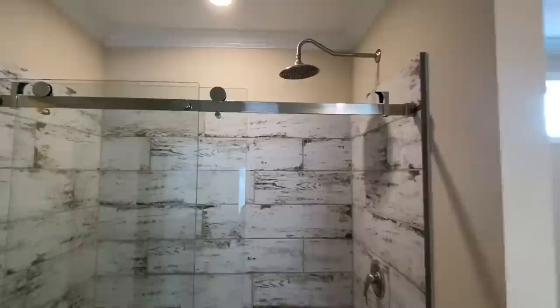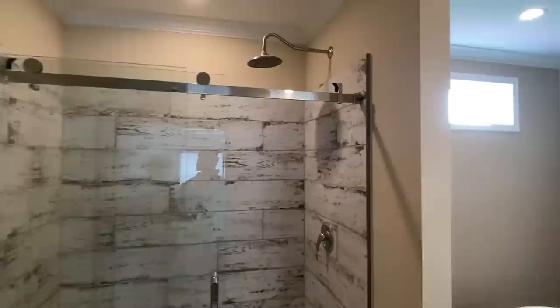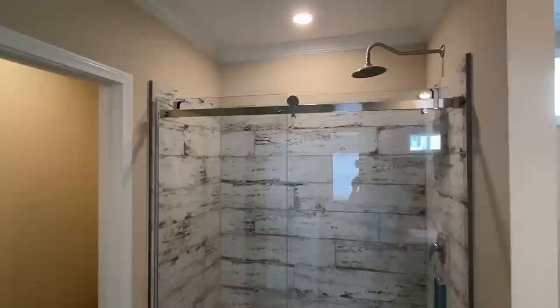This tile right here in this shower definitely gives this house that farm look, and this tile definitely complements that as well. It looks good. It's a perfect setting for this house. And then you've got this heavy duty shower door. You just grab this door. I mean, this is heavy duty for sure. I'm really into those sliding doors. I've seen it in some other homes.